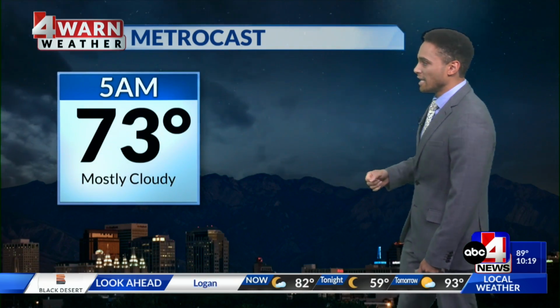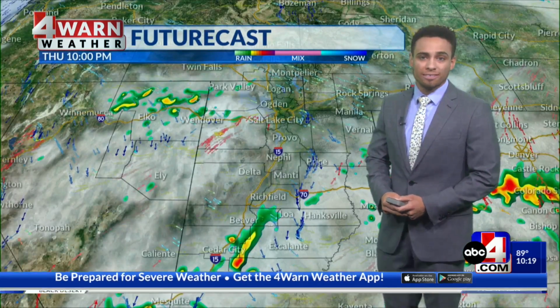By midnight, we're going to see those 80s turn to the 70s with partly cloudy skies, increasing moisture as we get into the early morning hours with mostly cloudy skies. Temperatures dropping into the low 70s and upper 60s for our overnight lows. 83 degrees by 10 a.m. with mostly cloudy skies, and that moisture is going to keep on pushing in.